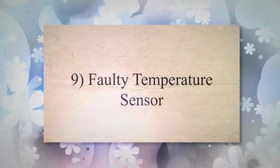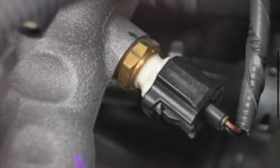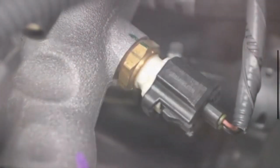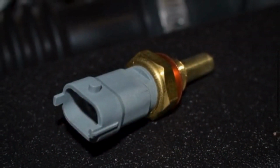9. Faulty temperature sensor. The temperature sensor of your vehicle monitors the engine's temperature and signals the cooling system to take action. If the sensor malfunctions, it may provide inaccurate readings. This leads to improper cooling system operation.